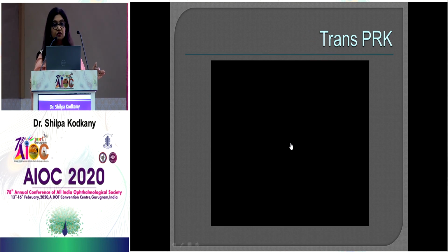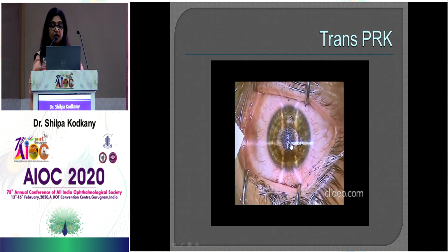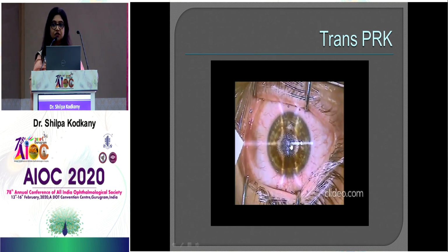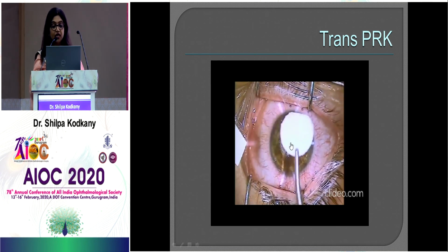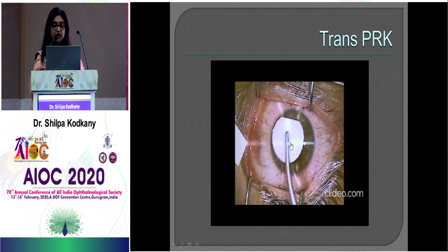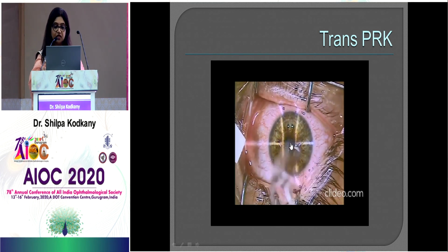The other very innovative and a very good procedure now is trans PRK, in which the excimer laser itself removes the epithelium, and then once the epithelium is removed, about 60 microns of the epithelium is removed, and then the laser is done and the mitomycin is used. So this is how the trans PRK is done.